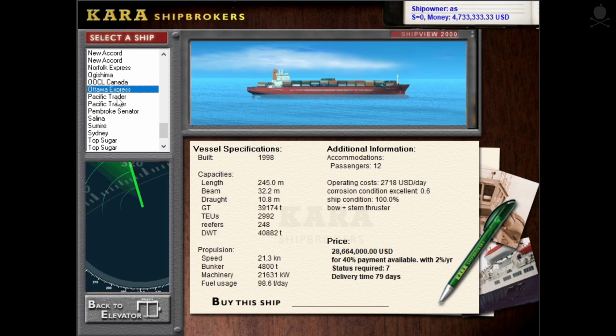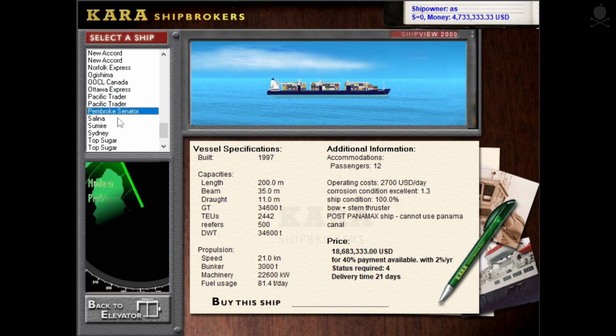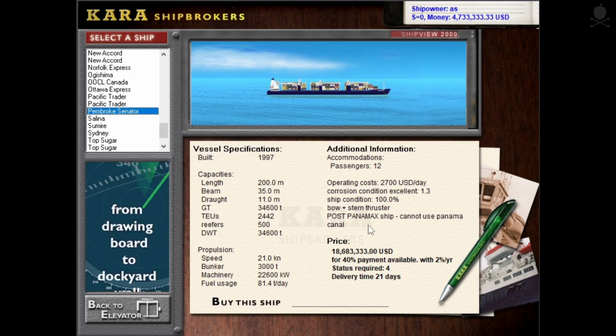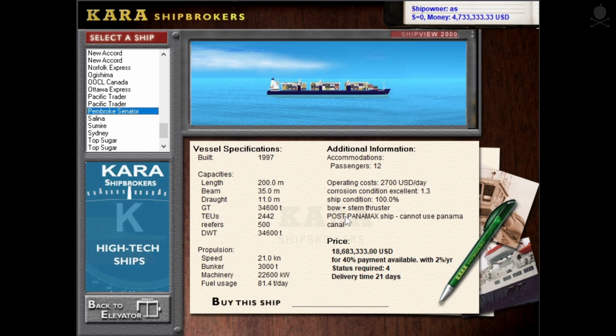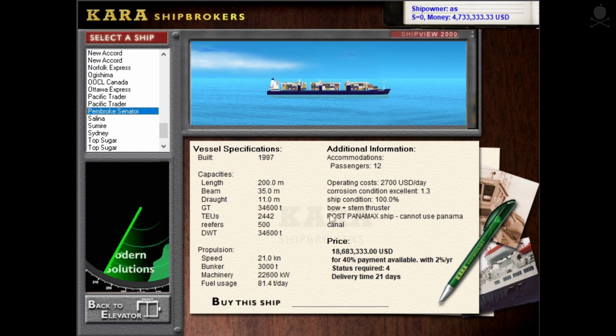Ottawa Express. Bit too middle of the road. Pembroke Senator. Too small. And a post Panamax? What are these ship designers thinking?